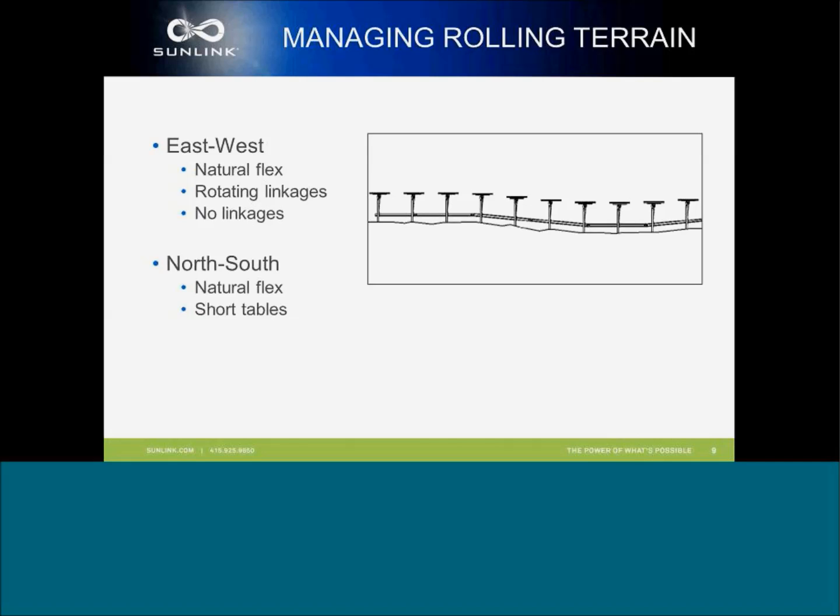But in the north-south direction, it's a little bit different. Most trackers today do have a long torque tube with a north-south axis. And the only practical way that we see so far is to manage that rolling terrain with a certain amount of flexibility engineered into the system. One notable exception to that would be the ExoSun tracker. They have particularly short tables, one string long. So if there's a fair amount of variability in the terrain in the north-south direction, that is one to consider.